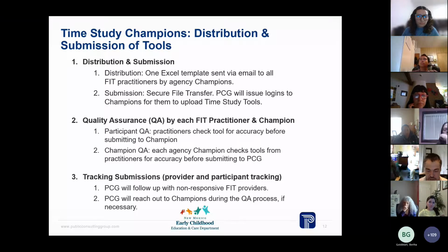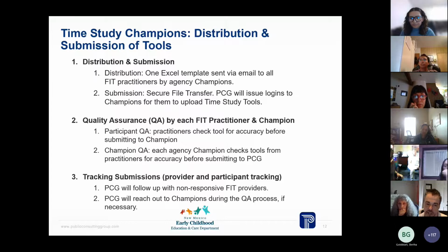Then the submission, so sending it back to PCG, we'll be using a secure file transfer protocol so that everything is secure. We will be issuing logins to all of the champions for this SFTP, and what the champions will then do is that they will upload all of the time study tools that they capture for their agency into this secure file transfer protocol, so that we can receive them. So there's not going to be any emailing or anything like that. Hopefully each of you is going to have one contact within your agency that you'll be able to work with in submitting your tool back to them.